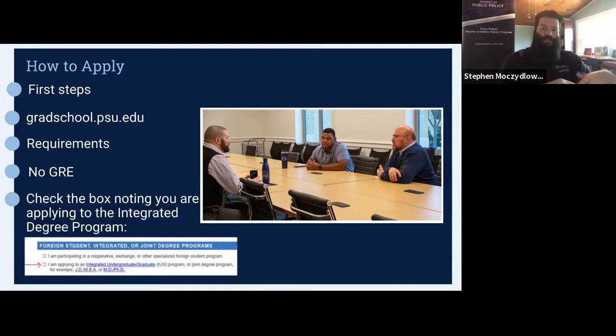One of the other big things that you can see from this slide as you're going through the application: you need to make sure that you click the box at the beginning that says you are applying as part of an integrated program. And then that's it. Once you have all of your materials in, we will review them and let you know if you have been admitted to the IUG program. And then you will start working with your undergrad advisor and me to set up your schedules going forward.